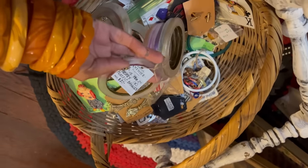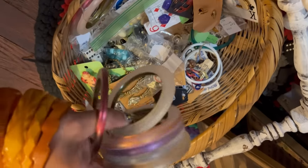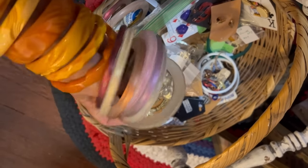What's the deal here? Heavy acrylic plastic bangles, $10. Wow, those are really fun. I'll definitely take that. Look at the way those shine on the side of them. That's really cool.